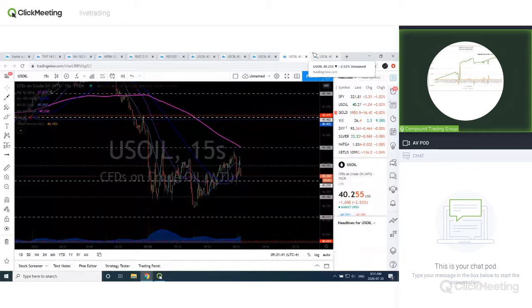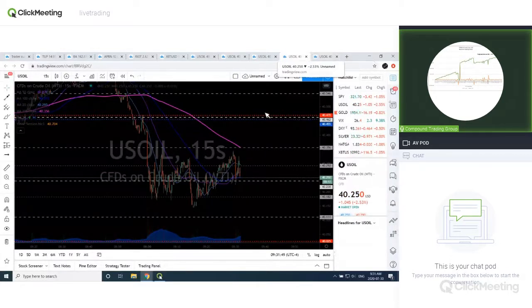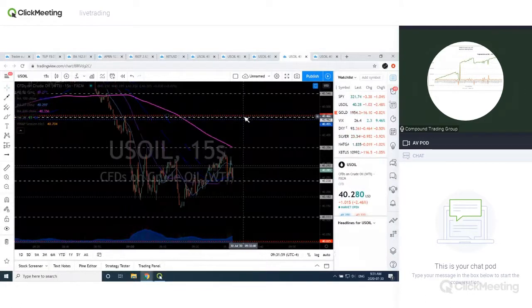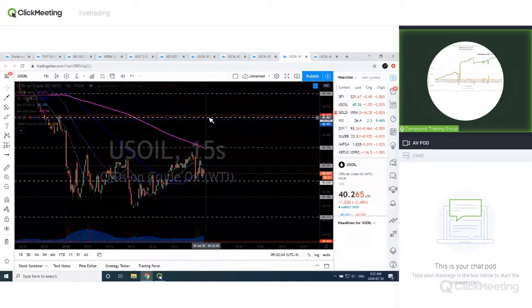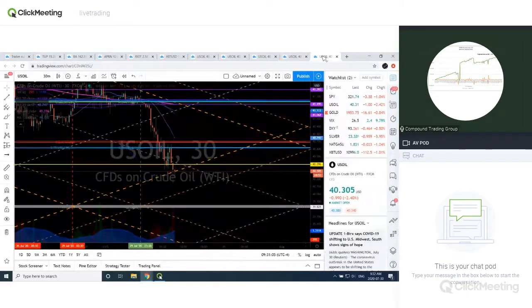And it happens to come in right around that 200 MA on the 15 second. And just so you know, the 200 MA on the 1 minute is right here, which is no surprise. It's right at the 1 minute model resistance. The 15 second 200 MA is here, and the 1 minute 200 MA is here. And 40-40 sits right in here, right in between the two. So welcome to the matrix.